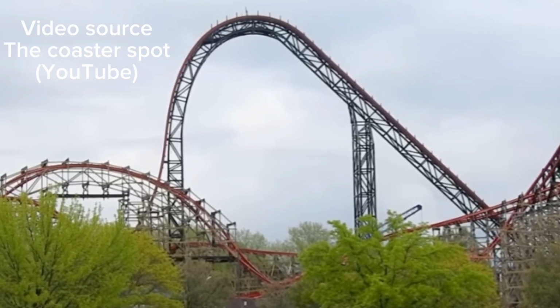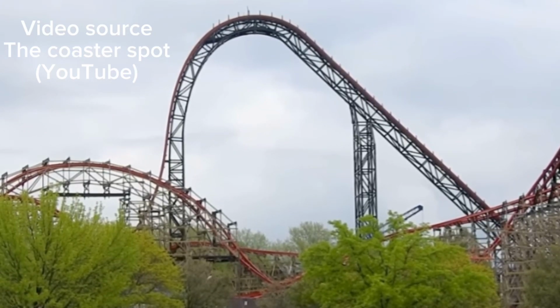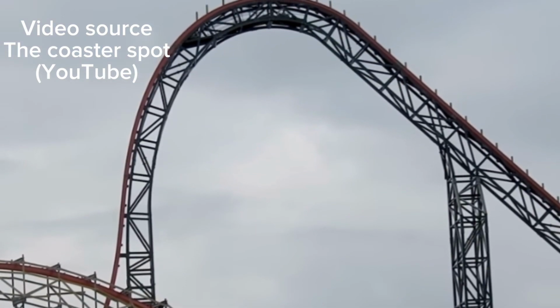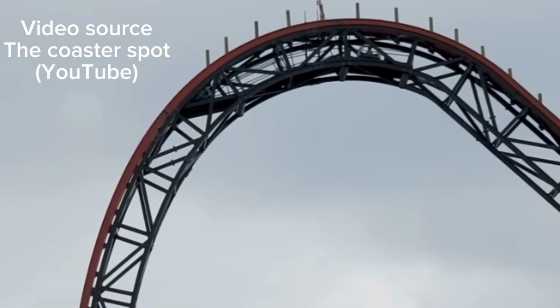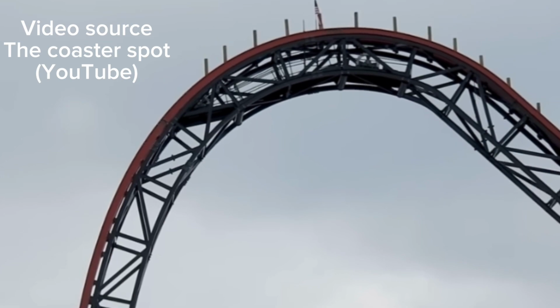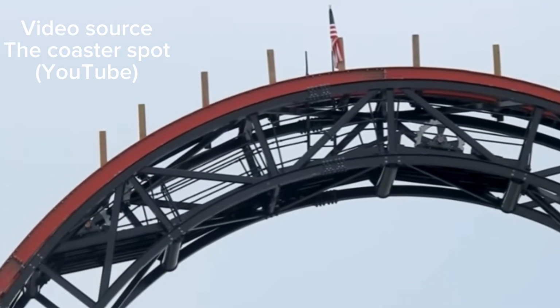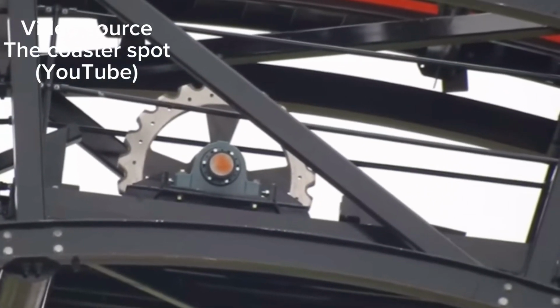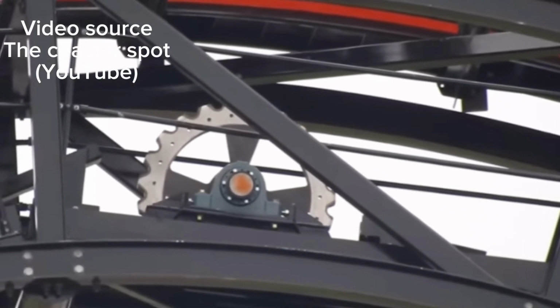Now we have a nice side view of the lift truss and the 82-degree drop. It's pretty exciting because a lot of RMCs happen to have an 80 to a 90-degree drop, which is pretty substantial. In this zoom, you can better see the mechanisms that have been put into place for the chain lift hill that should be installed very shortly, which I'm very excited about.